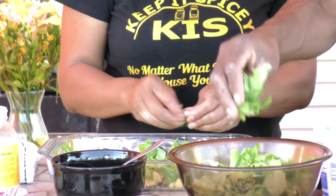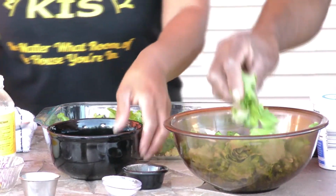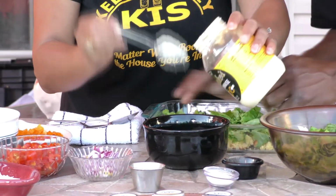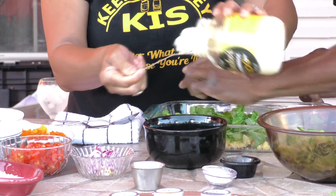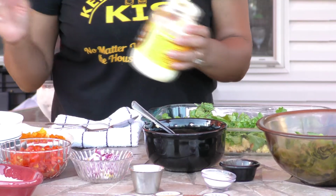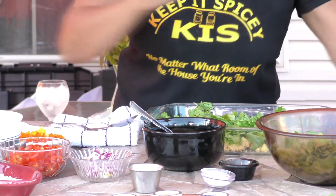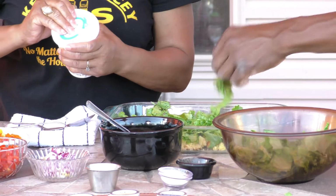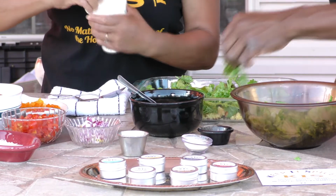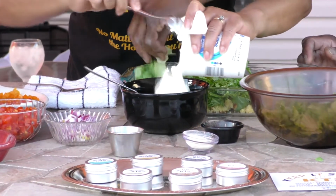Give me your hand there. Thank you, darling. So while you're doing that, I'm going to mix up a dressing that goes in. So we're going to layer this next. It's just a little bit of mayonnaise. And we love our mayonnaise. Good quality mayonnaise. Then we're going to add some sour cream to that, which is going to give it a little different flavor.